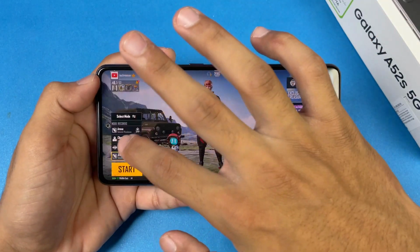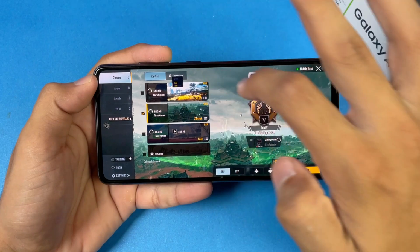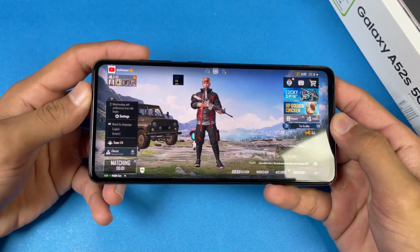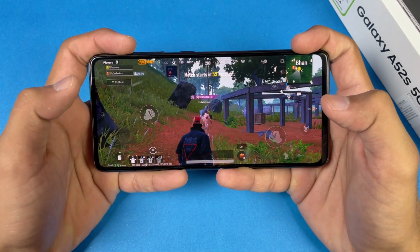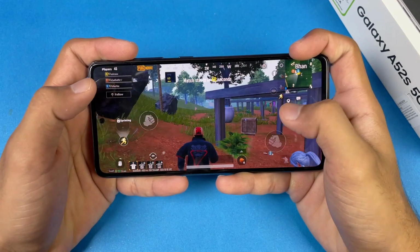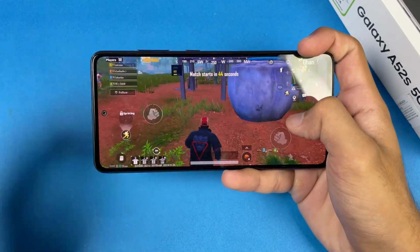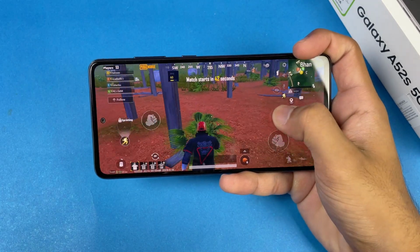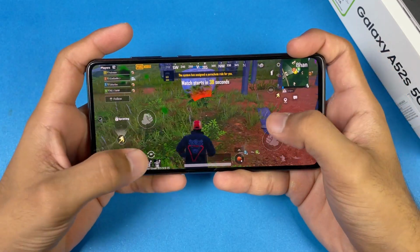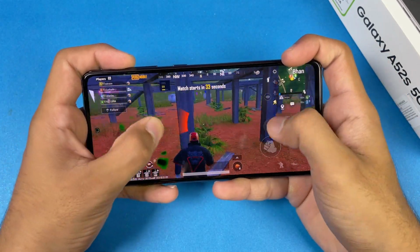So now let's play in the Sanhok map, and let's see how the A52s performs in the Sanhok. You can see that right now we are in the boot camp. So now let's move around. Let's see the FPS. So yes, again we have 60 FPS in the Sanhok as well. Right now 60 FPS, and everything feels really great on this phone.